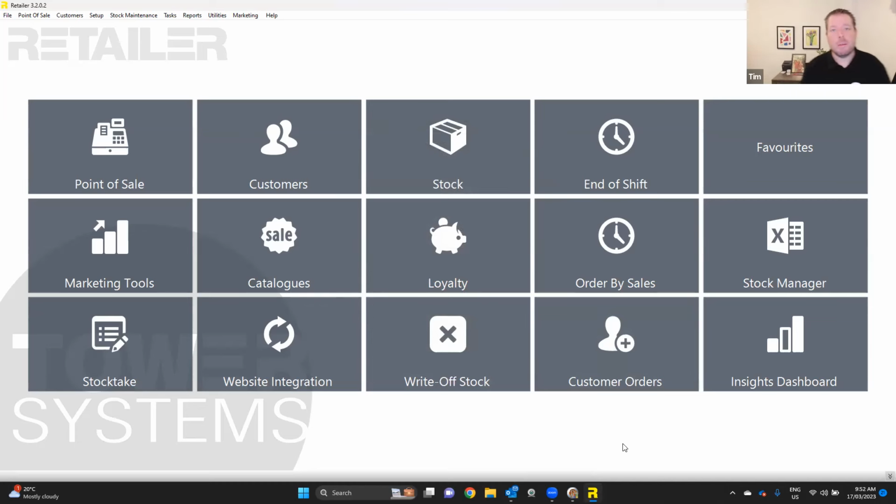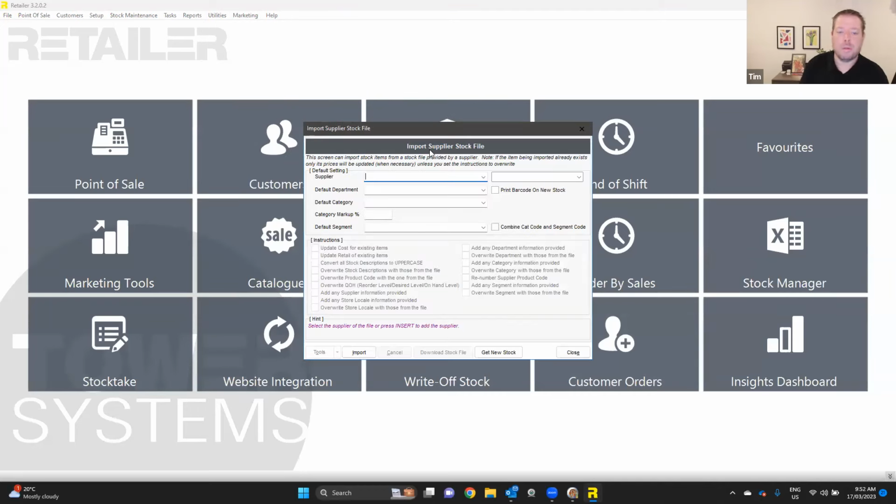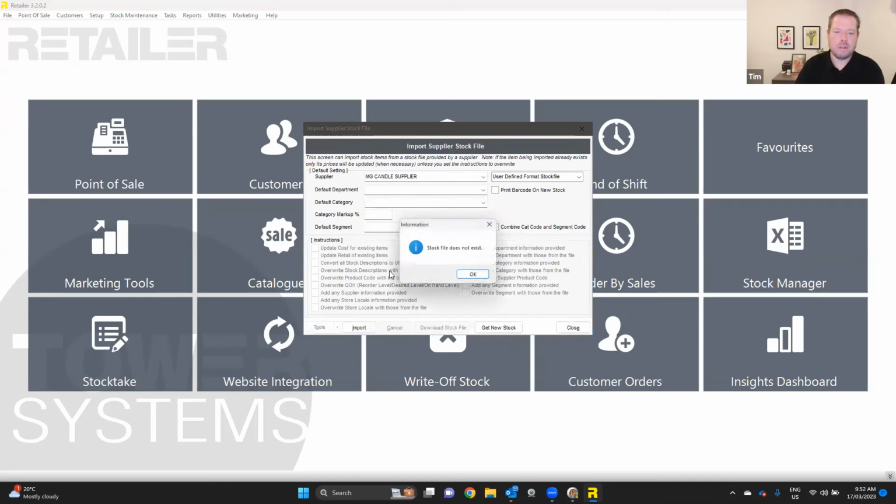Another big thing in terms of facilities, now we use this a lot with customers coming across from other systems or even starting fresh. If you don't have a system to start with, you've got utilities, import export files, and import a supplier stock file. So I can jump in here and I can import, let's say my Miles Gray candle supplier, if they gave me an Excel spreadsheet with all of their products in it, I can bulk load that into the system. So I can say my supplier is MG Candles.